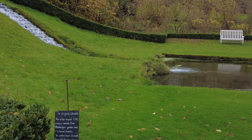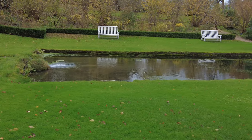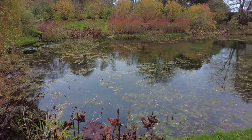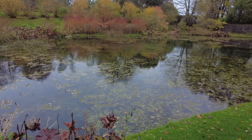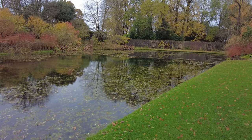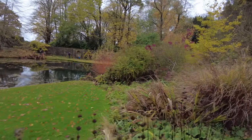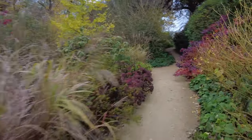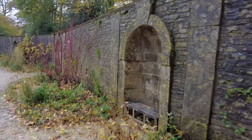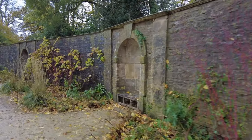I'm pretty sure the gardens and parkland are grade 2 star listed as well, by the way, as you'd expect. And then down beyond the cascade and little pool that's to our left, you've got this bigger pool at the bottom. And at the bottom there's a wall with some niches in and benches and stuff. These niches probably would have had statues or something in them originally.